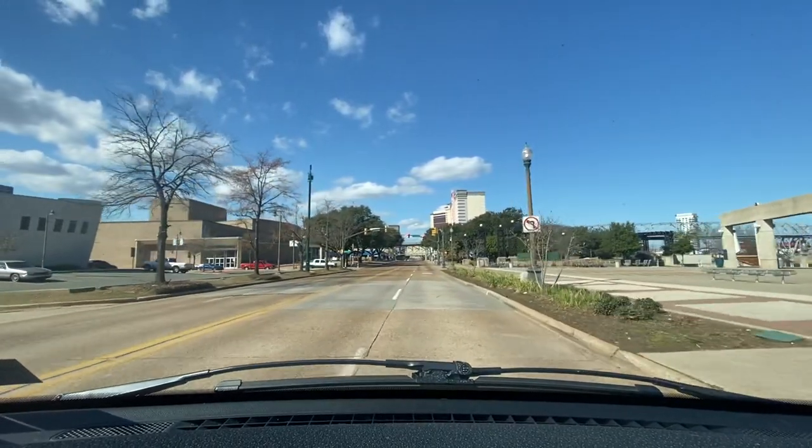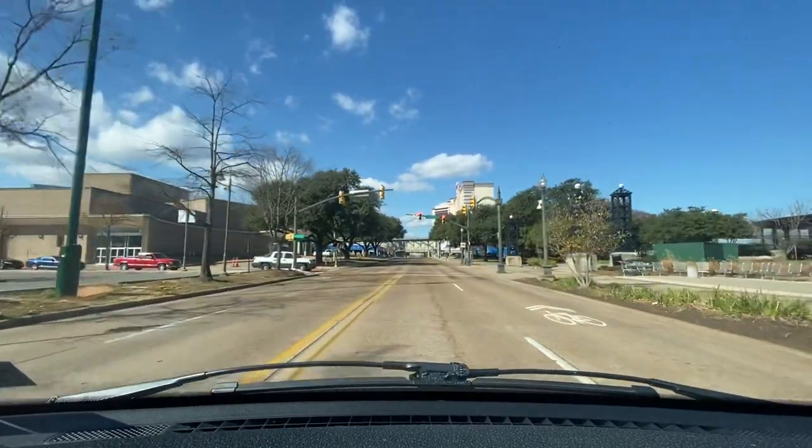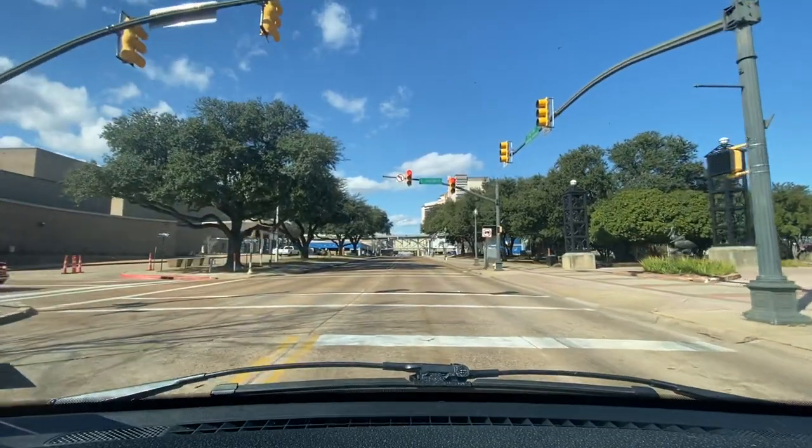All right, let's merge left. We're back on East Crockett. We got benches on my right. I see a Nike sign across the river. Must be a Nike store over there.